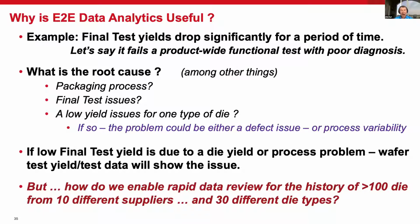Oh, well, no, that'd be nice. But a lot of times SLT uses functional tests that are notoriously hard to debug.